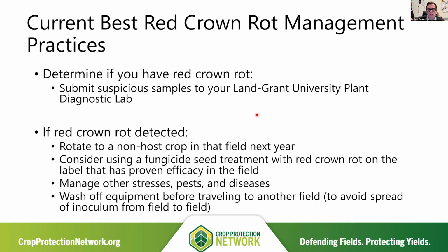Also manage other diseases, like soybean cyst nematode. There is evidence from past research suggesting that you may see a higher severity of red crown rot if you have soybean cyst nematodes. We have an entire project that is focused on investigating this interaction, a project that is also supported by the Illinois Soybean Association. So I hope we can have results to share soon.